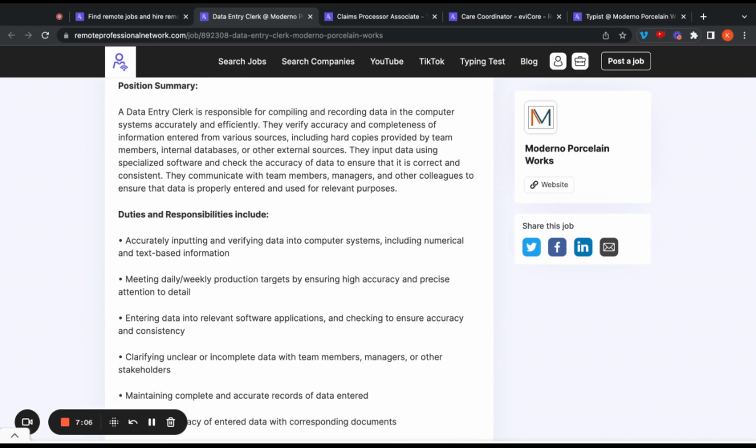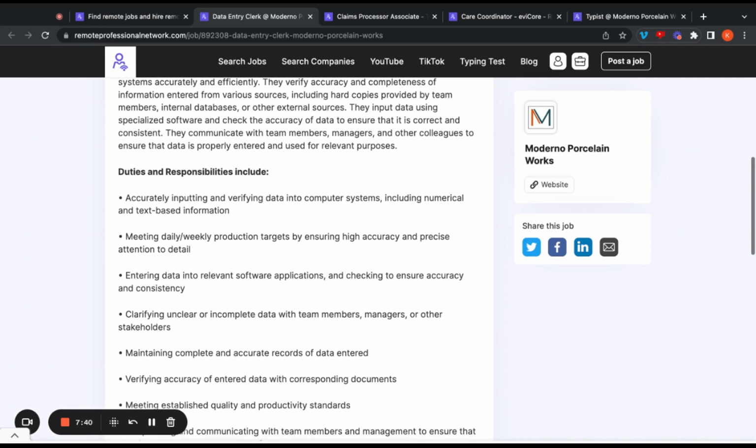As a data entry clerk, you're going to be responsible for compiling and recording data in the computer systems accurately and efficiently. You're going to verify the accuracy and completeness of information entered from various sources, including hard copies provided by the team members, internal databases, and other external sources, or just really anywhere where it's coming from. You're going to input the data using specialized software and then check the accuracy of the data to make sure that it's correct. So again, if you're someone that has a very high attention to detail, this is going to be right up your alley as well. As far as the data entry world goes, if you were a previous administrator, maybe you enjoy project management, things like that, this is going to be a great fit for you.